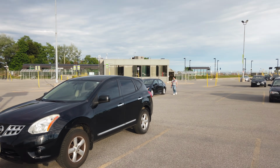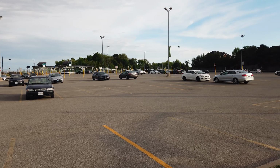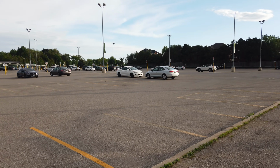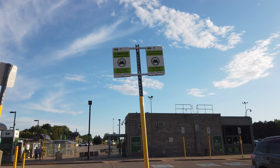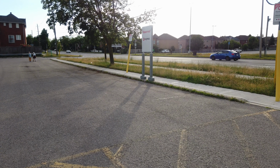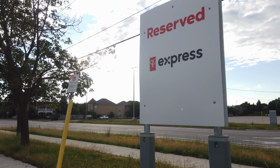Arriving at Rouge Hill Station, you can't help but notice the massive parking lots, which have room for over 1,000 cars. Obviously things were not very busy the day I visited. Fortunately, some spots are reserved for carpools, and there are also spots where people can park to receive grocery delivery services when they're returning home, which is a pretty smart service if I'm honest.